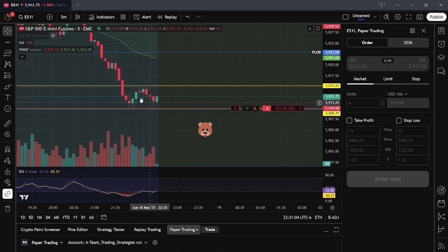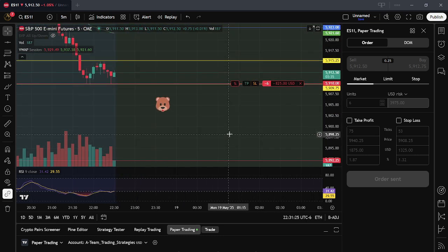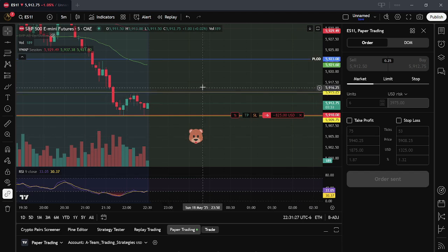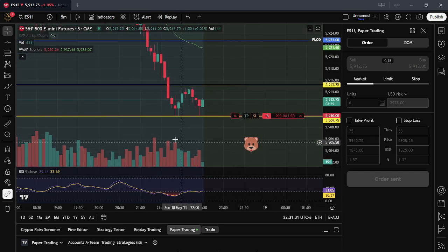Definitely entered in on the wrong spot. Entered in at the very bottom. But I thought it was just going to break. And you know, once that breaks, it's going to go again, like pretty fast. So I expect another 10-point drop down to 900. Somewhere around here. But we shall see.